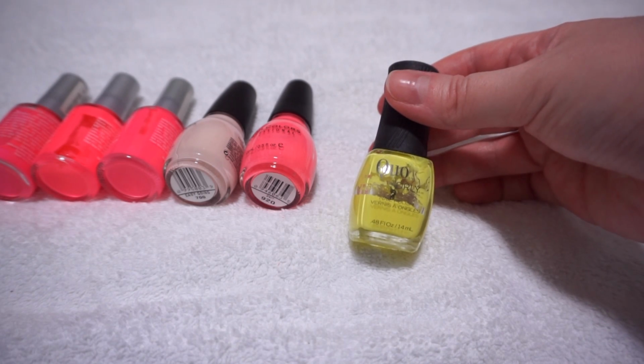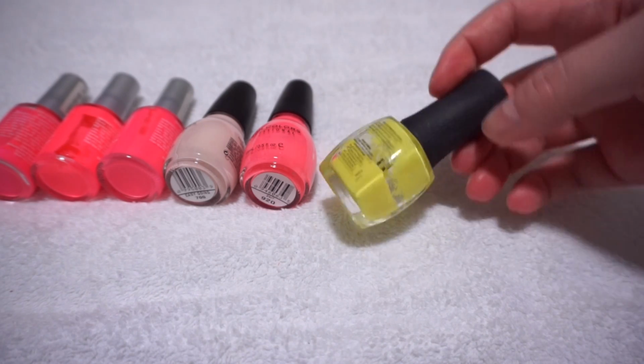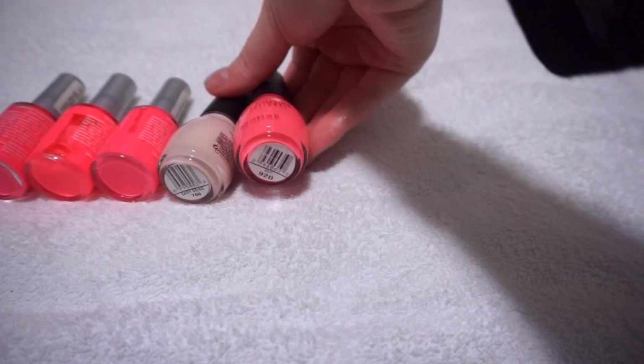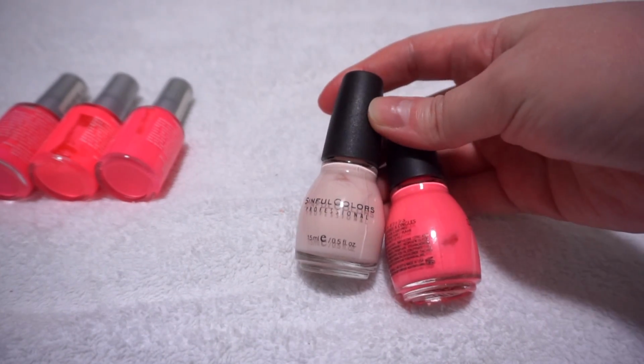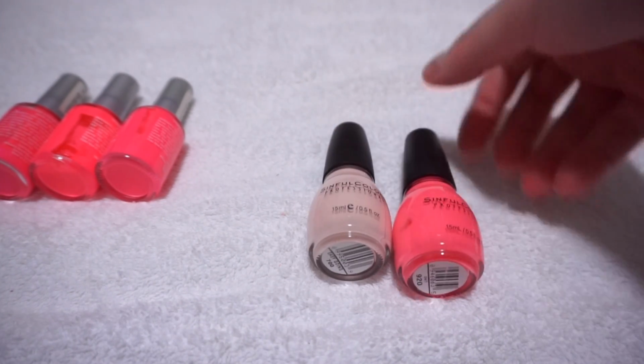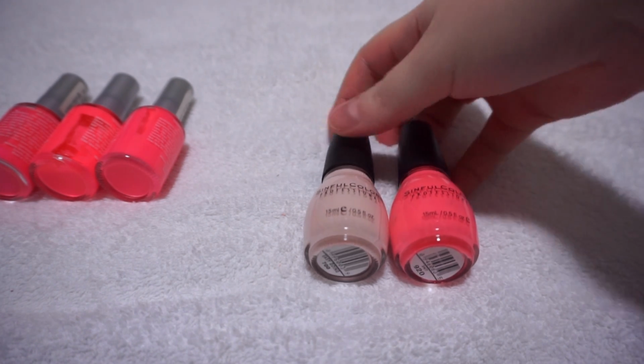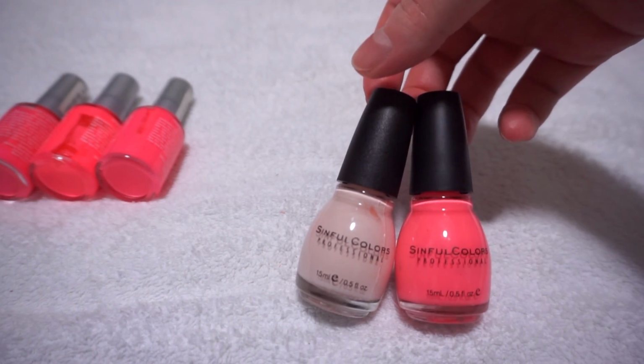A collaboration between Quo and Orly. Quo is a Canadian brand sold at Shoppers Drug Mart. I'm gonna throw this out. It's super old. These two are Sinful Colors nail polishes. I find Sinful Colors chip really easily unless you're wearing a really bomb base and top coat, but even then, they don't wear the best. However, I feel like my sister-in-law might like them. I don't know. I'll put them in her pile and she can throw them out if she doesn't like them.